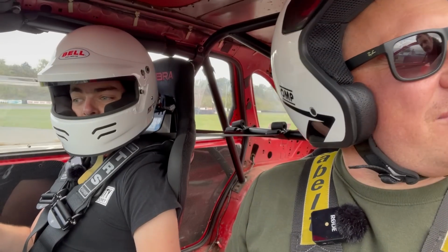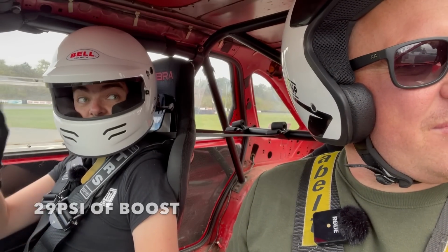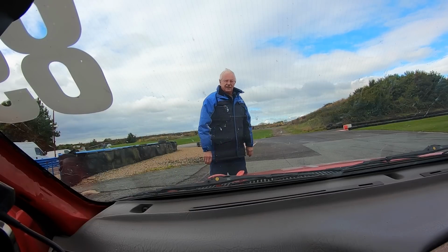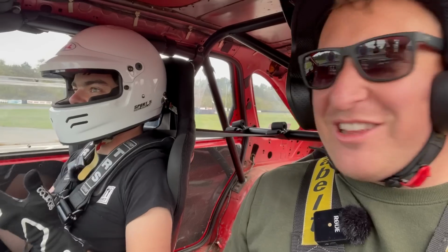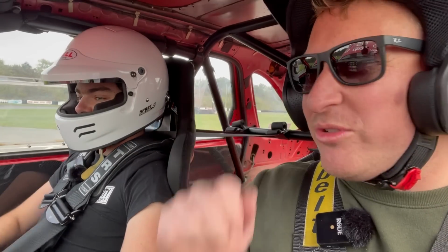Turn the boost down a bit more. It's doing about 29, I think. If I don't go full throttle, it doesn't overboost. You said you had 21 in that race where you beat me. Yeah, that's where the boost set. Still got a slight misfire, so we're just going to turn the boost down a little bit more.